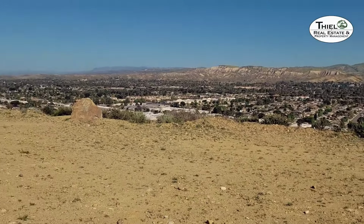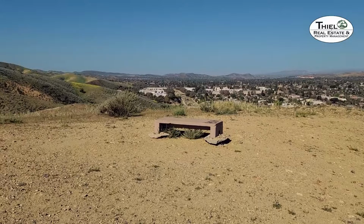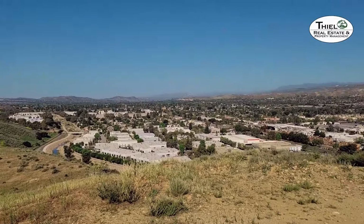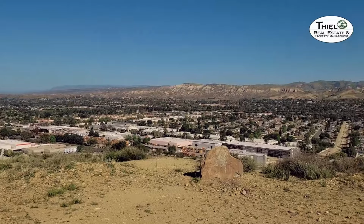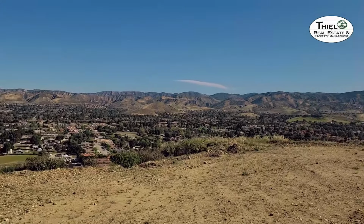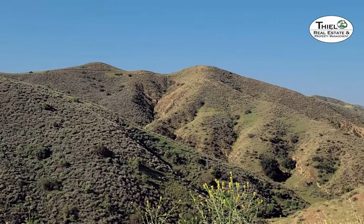As we reach our destination at the end of this trail, the only amenity up here is a bench that you can sit down and enjoy the views from up here. From here you can see the arroyo. LA Ave is just right down in the foreground, and the hills on the other side. You get a whole view of Simi Valley in a different way, and you realize that it's actually quite a big area that covers a large expanse.